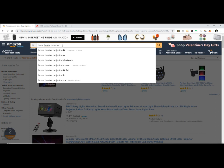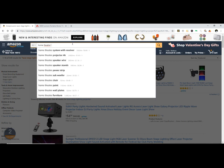When people search home theater projector, the very next thing they search most is with the 4K. Then they search AV, then Bluetooth, then screen, right? Then 3D. These are the top 5 people are searching for when they type in home theater projector. Take away projector. So this is what people are searching for the most when you type in home theater. System with receiver, projector, home theaters, speaker wire, speaker stands. So Amazon's telling you literally this is what people search for the most.